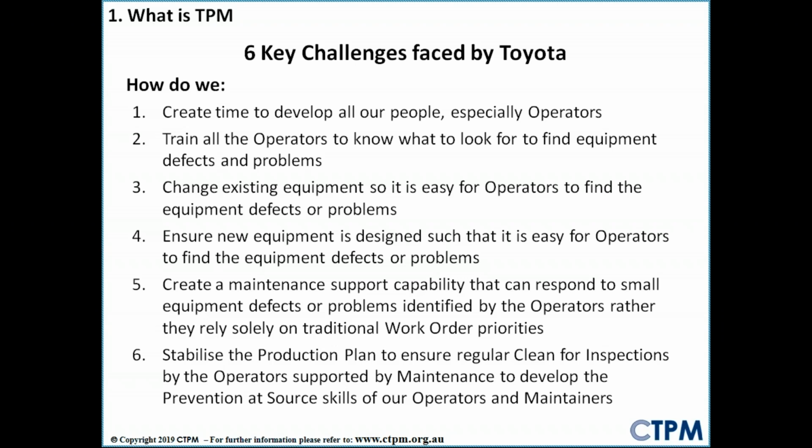And maintenance are very busy people, and if you start having them all over the place, all over the different times, maintenance may not be available. So you've got to say, right, Tuesday morning, 11 o'clock, we'll have a clean for inspection. So we need a stable production plan, so we know at 11 o'clock on Tuesday mornings we're going to shut the machine down. We'll probably do a changeover at the same time. We'll do our clean for inspection, and off we go again. And everyone knows it happens, and everyone can be prepared. But you can only do that if you've got a stable production plan.